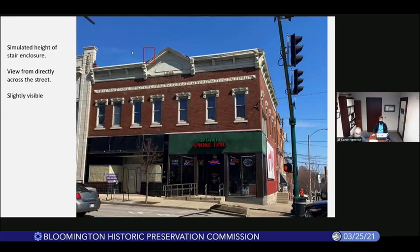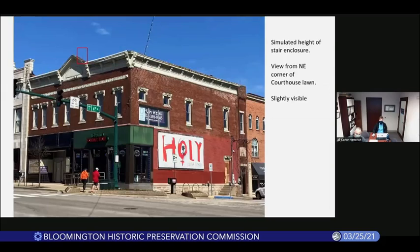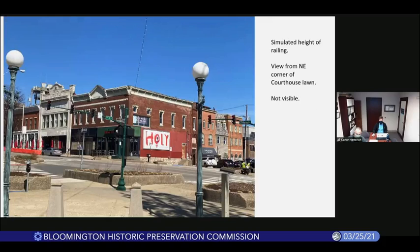2111. And you can see here, Matt stood where the front part of the roof enclosure would be towards Walnut and held up a stick marking the top of the height of the roof enclosure. And I took photographs from different spots. So you can see here, you'd be able to see a little bit from directly across the street, slightly visible. And then here from the northeast corner of the courthouse lawn, you can see that it's also slightly visible from that angle as well. This is another view from the courthouse lawn, and he was holding up the stick to show us the tops of the railings. So those won't be visible.